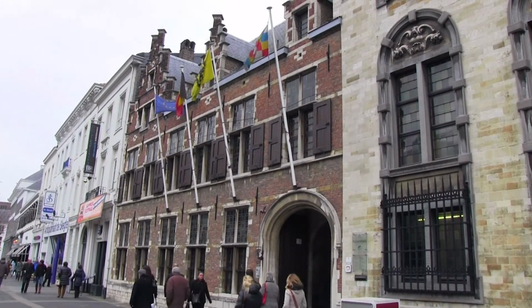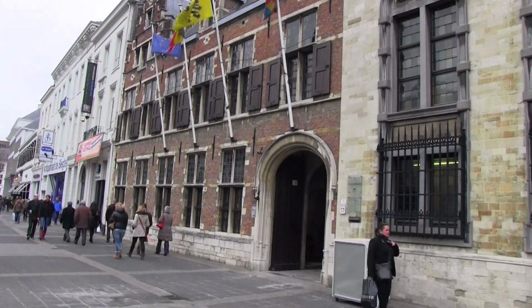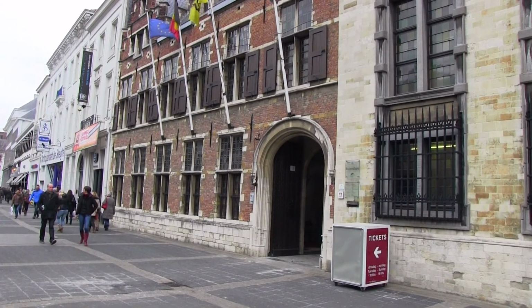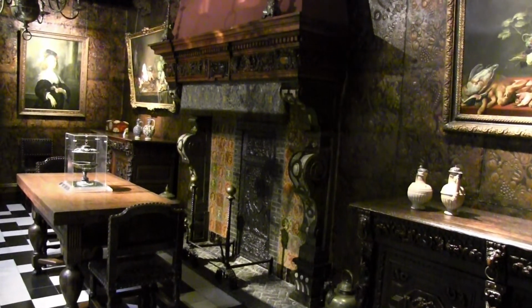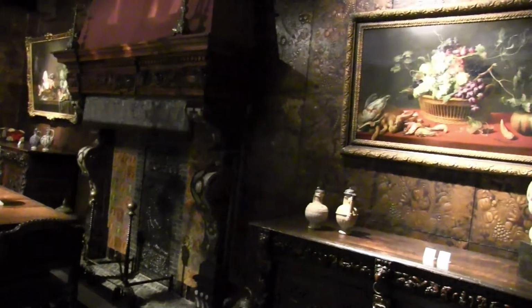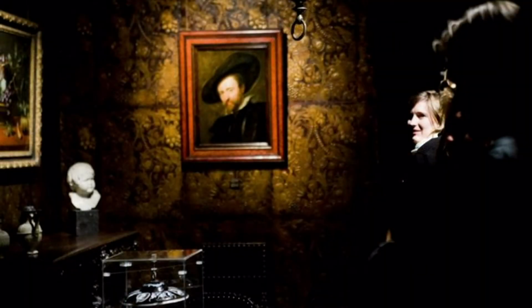Nearby is his home for 24 years, from 1616 until his death in 1640. It gives us an idea of how he lived and worked. It was not only a studio, but a meeting place for the rich and famous. Unlike many artists, Rubens did very well and used his wealth to support up-and-coming artists by buying their paintings and letting them study here. In the dining room, you come face to face with the master himself.